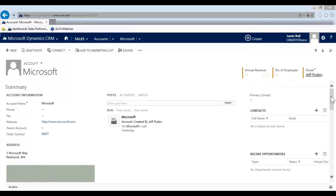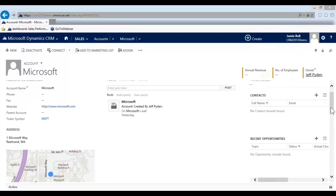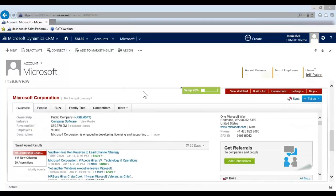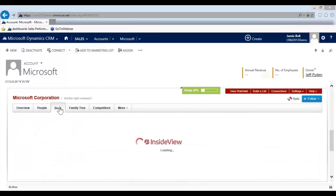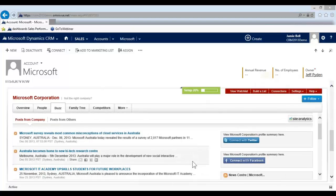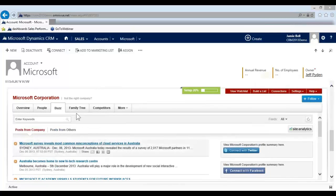So we had a glimpse of this earlier at the bottom of the screen. What this will do is it'll go out on the web and find all the information it can about the contact, the lead, or the company account name that you are on. In this case, I can see Microsoft, about $80 billion in revenue, 99,000 employees. I can see any buzz about the company. These are press releases or RSS feeds that are coming through.